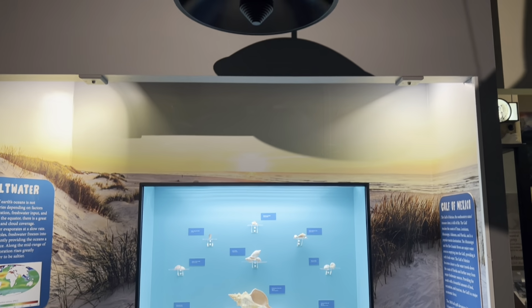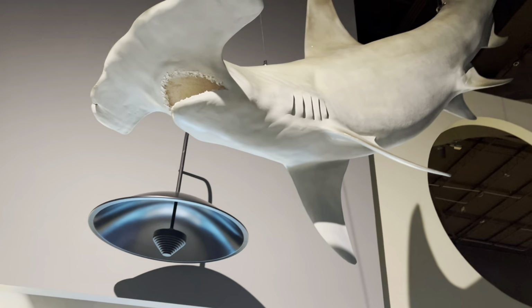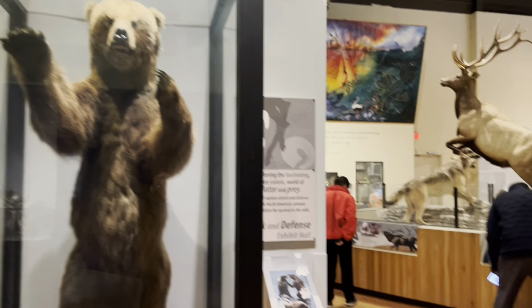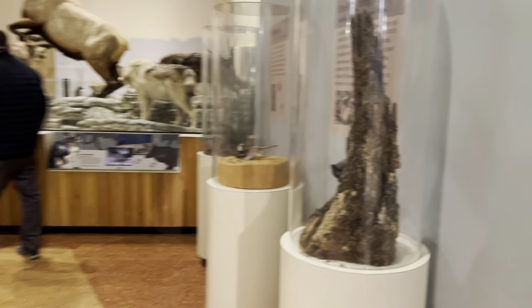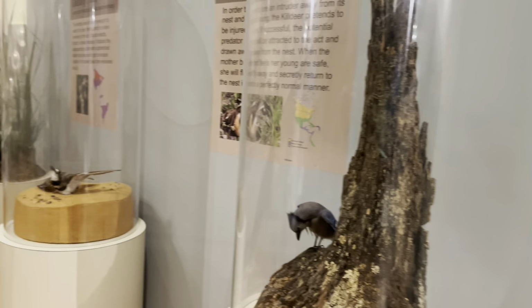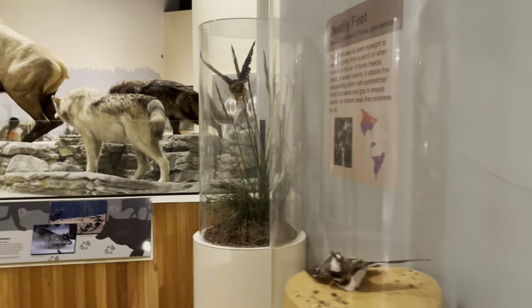Now let's experience the attack and defense exhibit, where you can identify the non-venomous snakes versus the look-alike copperhead. You can also smell the skunk spray. P.U. Oh my, but you can.